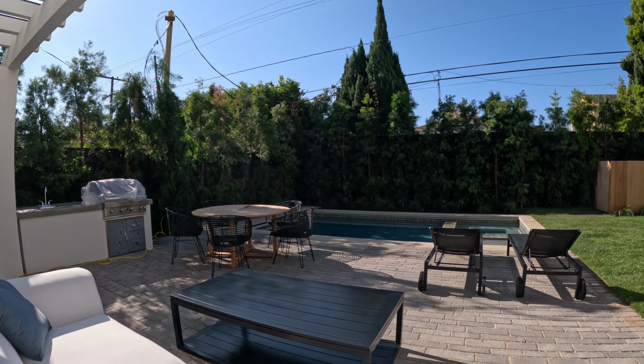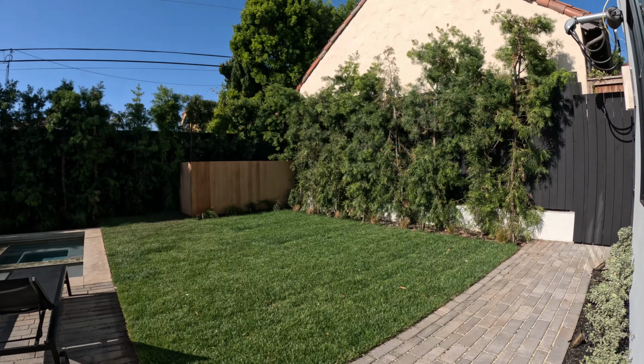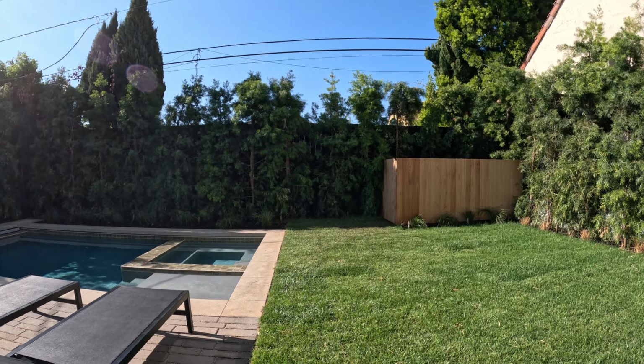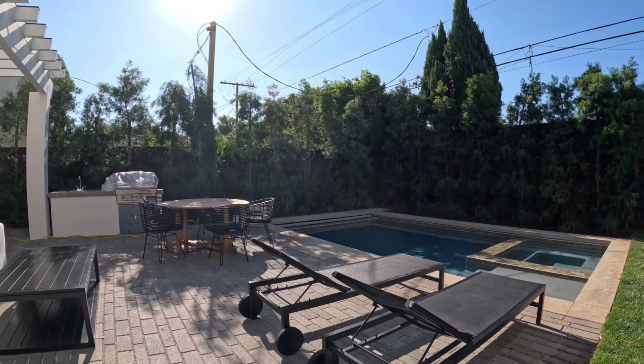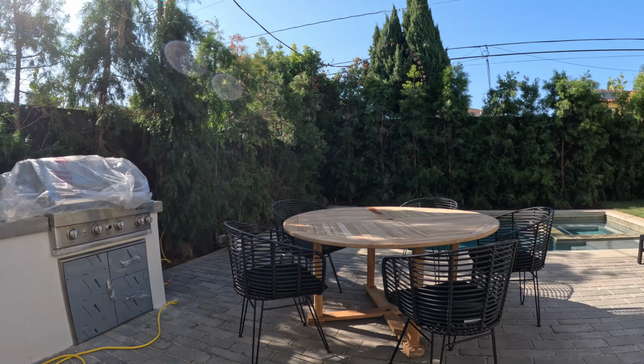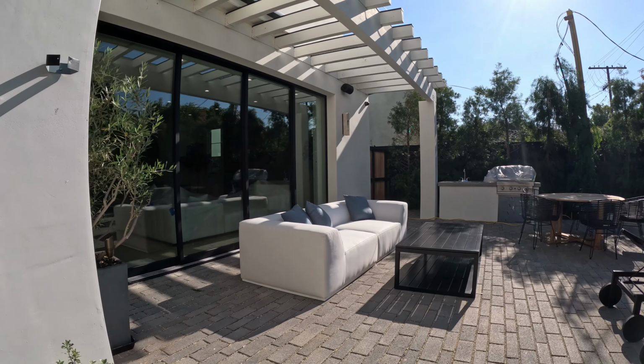It is totally catching the vibe from the inside to the outside, which is really our goal, really making sure that when you're leaving the inside and coming out to the outside, you don't feel like you're going to a completely different space. You are being welcomed into the same home, the same space, and having that same exact experience. We have an amazing barbecue. We've got plenty of space to play in the side yard, plenty of couch space, dining space, which are all really important things when we're talking about the exterior design.